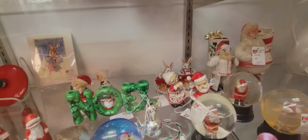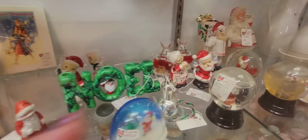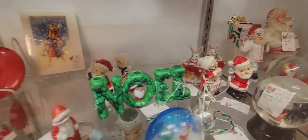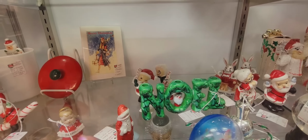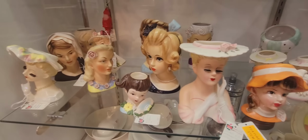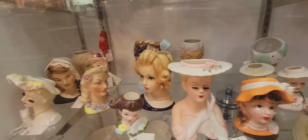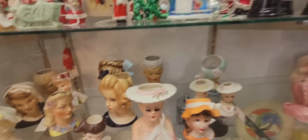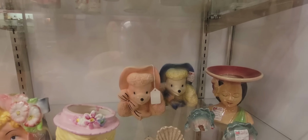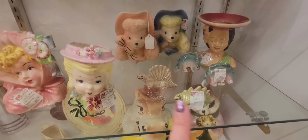But these Holt Howard hula hoop Mr. and Mrs. Claus, they have hula hoops around their waists. They're $85, and I love the Noel. So these are great. And we've got some lady head vases. $75, $38 for the small ones, $48 for this little one. Lots of fun things. And look at the poodle head vases. $135. And the little dinosaurs down here.